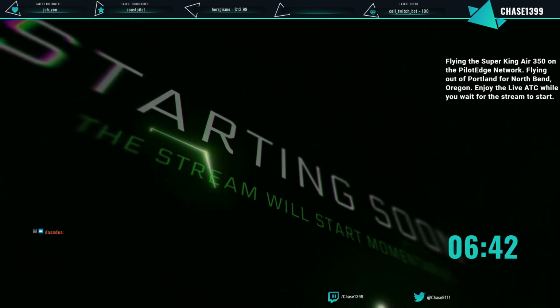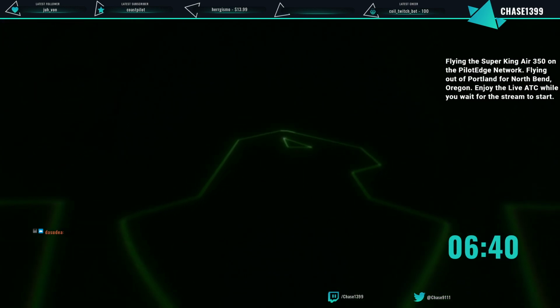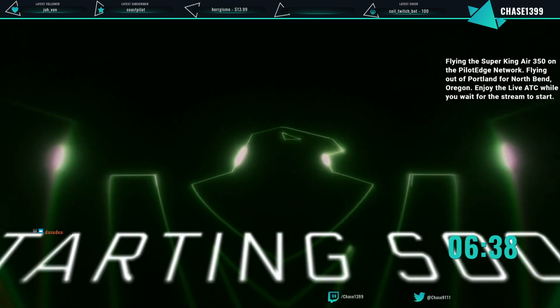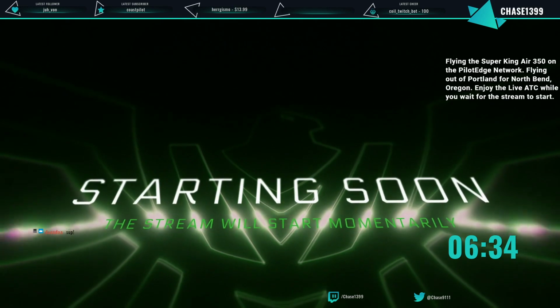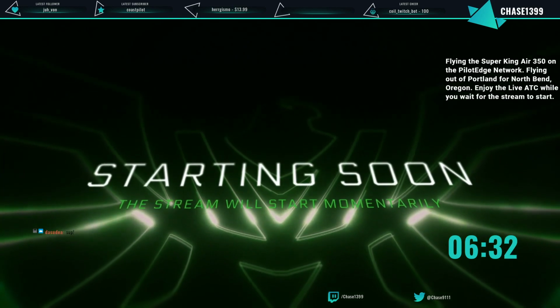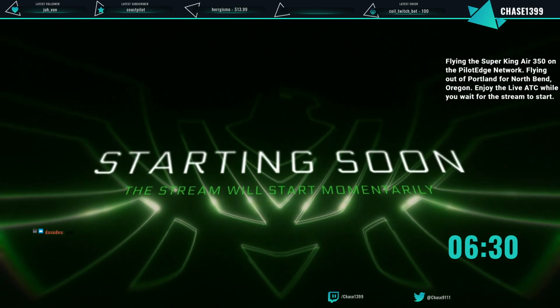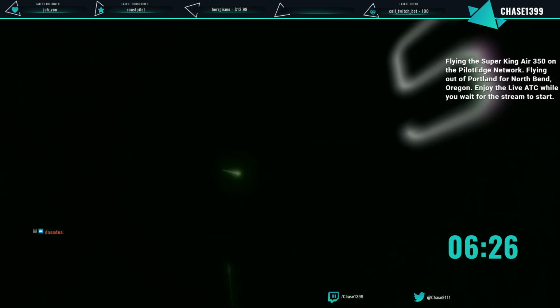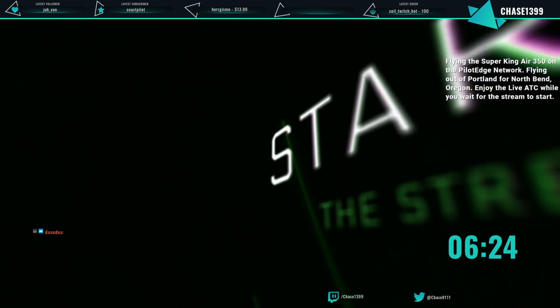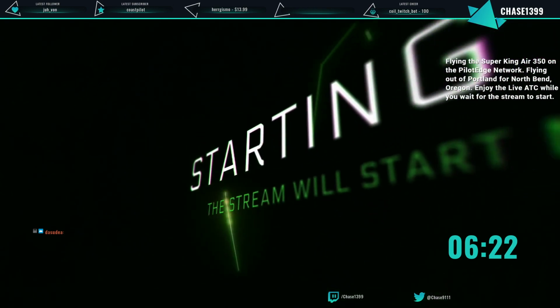Approach, United 2364, 180, descending 13,000. United 2364, Denver approach, good afternoon. 10,000, Alaska 764. Skywest 5665, maintain 10,000. Maintain 10,000, Skywest 5665. United 435, reduce speed to 170 knots, please. We're slowing now, United 435.